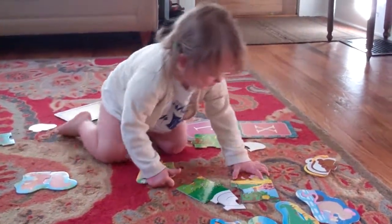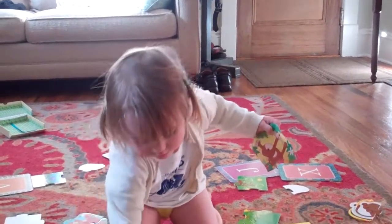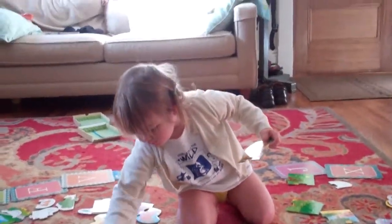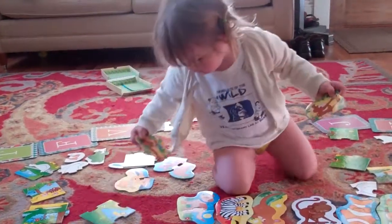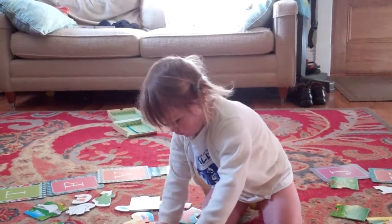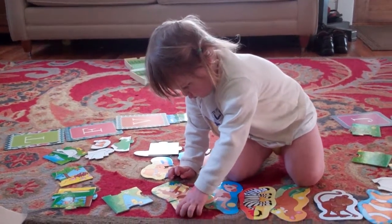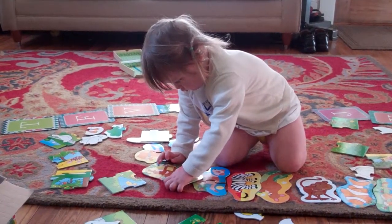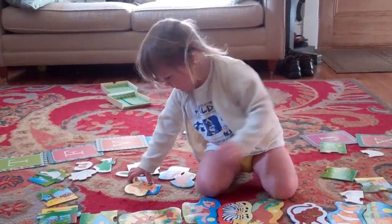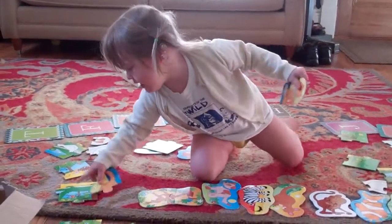Oh no, that's not a squirrel. Oh no, that's not a squirrel. That might be a monkey. What you gonna do? You put the monkey together? Good job. What's the monkey say? Say woo-ha. He says woo-ha. I know, that's very silly.